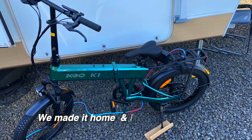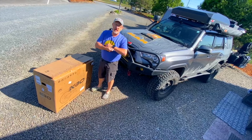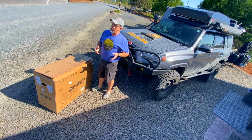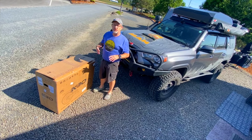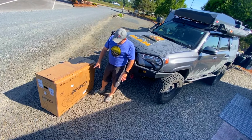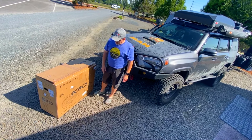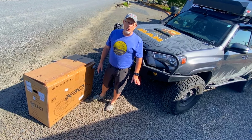Hey guys, so I got me a new bike, an electric bike, and I've been doing these Overland Expos. I need some transportation to get around the expos because there's so much to see, and I want to show you guys more content. So I reached out to these guys, and we're going to try this bike out, and I think it's what I want.